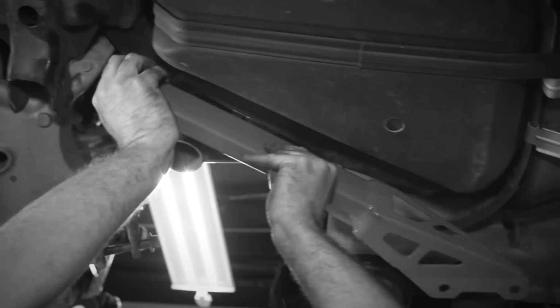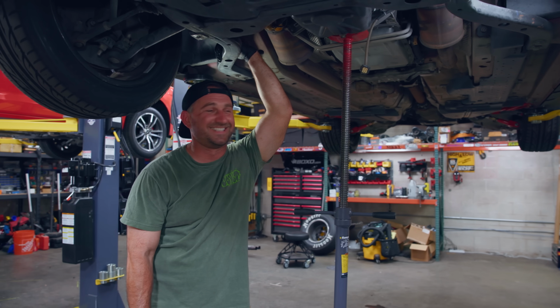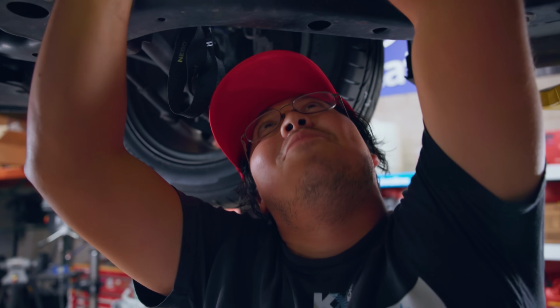Cut to clips of Nolan doing all of that in the past. Get in there, it's so complicated. This is misery. Yes. Last bolt.